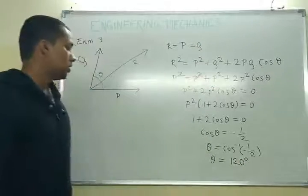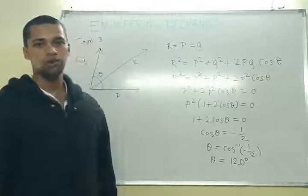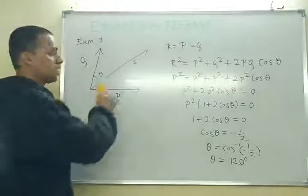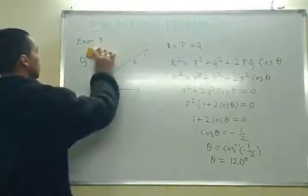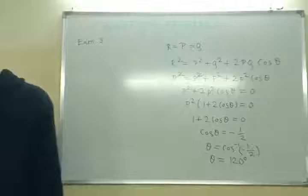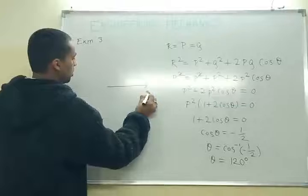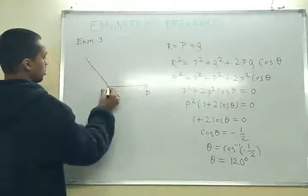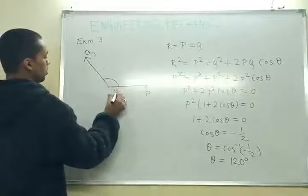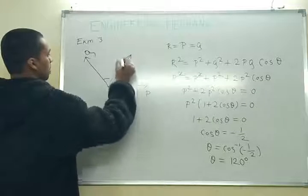So the angle between these two forces has got to be 120 degrees. So see, actually this can be the correct figure. Then the correct figure is, this is P, this is Q, angle 120 degree, and this is R.